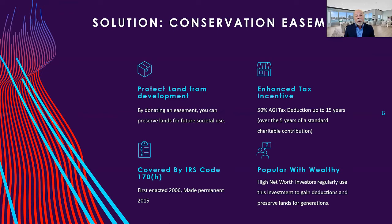And by donating property or an easement on the property, you can preserve lands for future public use. By doing so, you create a tax incentive for yourself of up to 50% of the adjusted gross income, and you get to use it for 15 years, not the 5 that's associated with most charitable deductions.